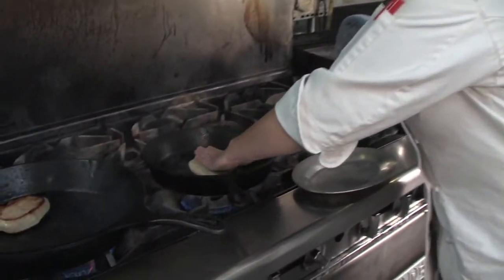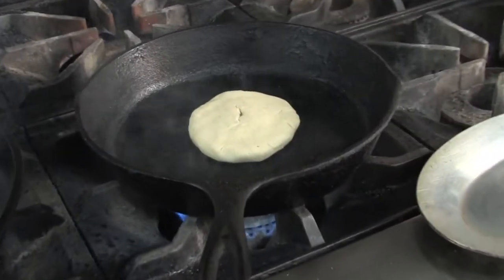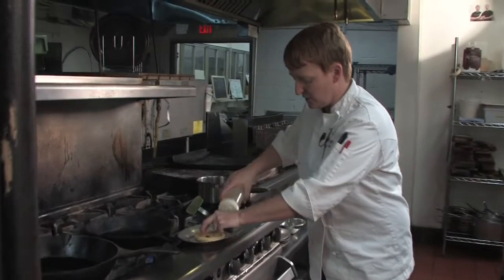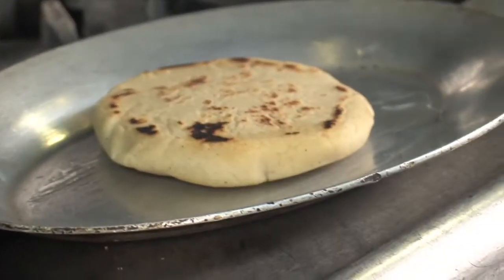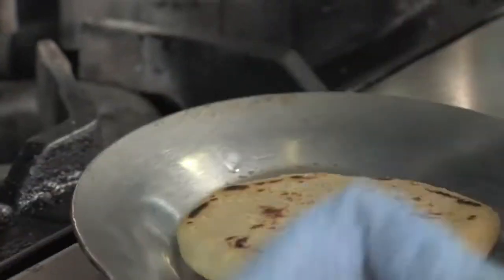From here, the pupusa goes into a hot cast iron pan. Quick sear, very easy. It's always smart to put a little bit of oil down just so that it won't stick on you. And I'm gonna pop him in the oven.